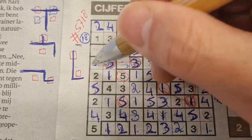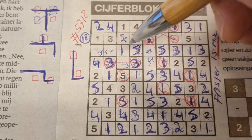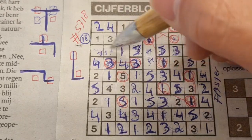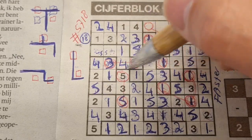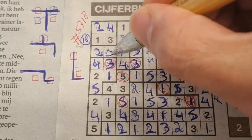One box left in this area for number 4. That means that these two boxes can't be a 4. So one box left for the 4 in this area. It should be there. So two numbers left, the 2 and the 5 in this area. We have a 2 there, no 2 there. 2 should be here, and the 5 goes there.